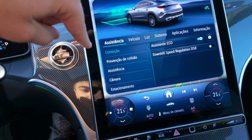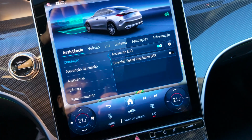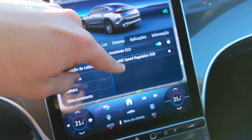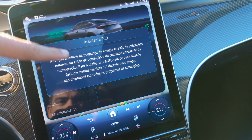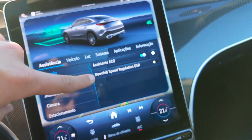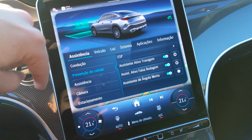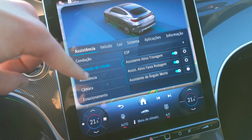And here you can see you have drivers, and then you have eco assistance, so it will improve your economy, all of that. Downhill speed regulation, DSR. It will actually help you regulate your speed. I have it turned off, but I think it allows you to regulate your speed whenever you're going downhill. Warning of collision. All of these systems are turned on by default.